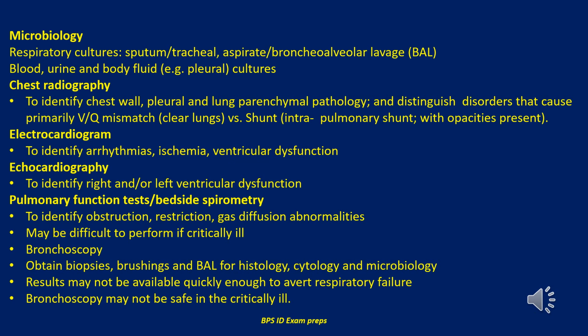Next we will discuss the electrocardiogram. It is used to identify arrhythmias, ischemia, and ventricular dysfunction.